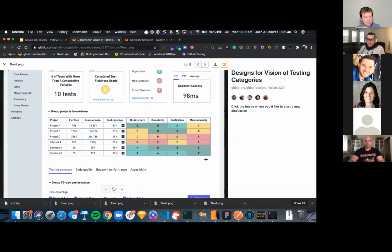I said before something about being opinionated, and this is the area where I think we want to become a little bit more opinionated. So a score is a very opinionated perspective on data, right? If you say that something is an A, you gotta be coming from somewhere, and we understand that that's opinionated.